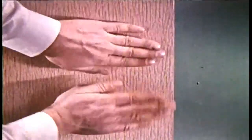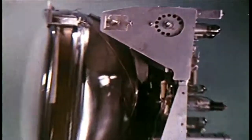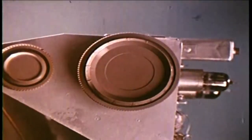Why do more people like it? Why do more people want it? Why do more people buy it than any other TV? Well, the tubes are connected to the chassis, connected to the picture tube's connected to the tuning dial, connected to the cabinet, and the name goes on right here.